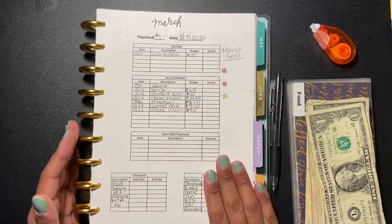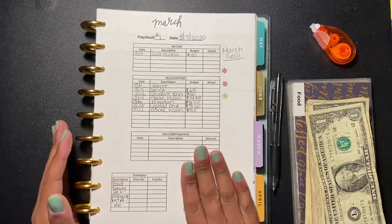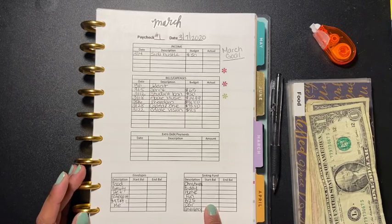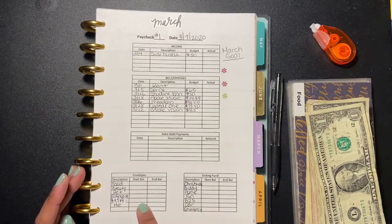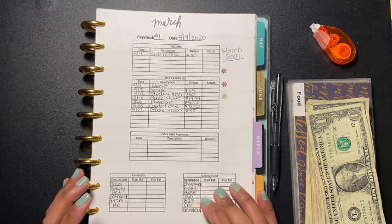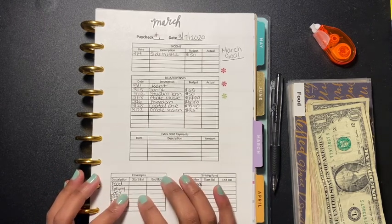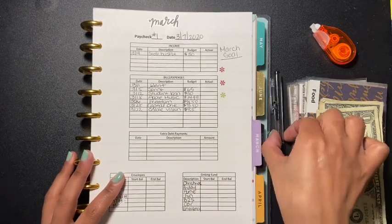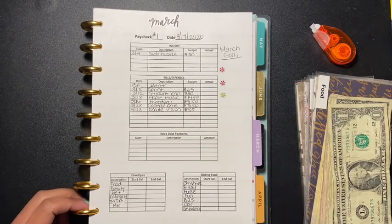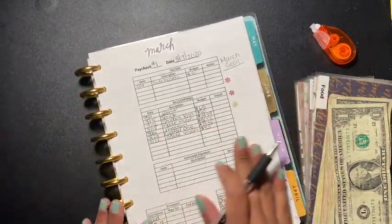I'm still not finished with it because I still want to add some stuff on this side. I'm still learning. So this is what it's looking like. I did add some more sinking funds and some envelopes for either saving money or what I use on a weekly basis. So let's just get right into it. Let me see if you guys can see this. Yes, y'all can. I know the lines are a little small, but like I said, I'm still working on it.